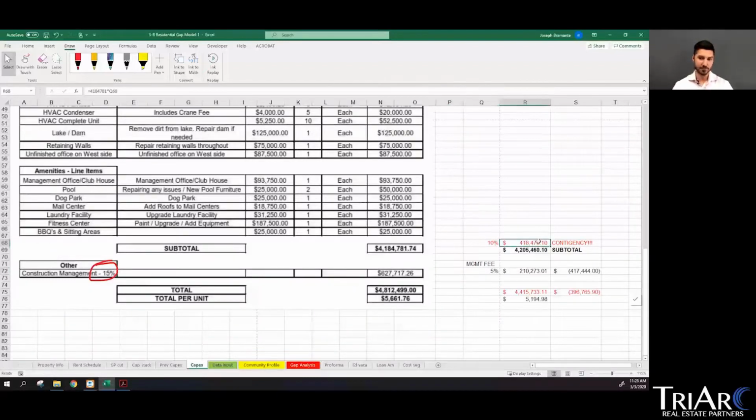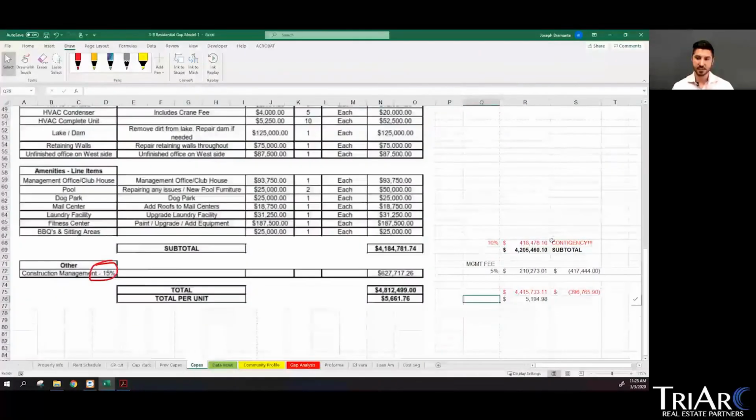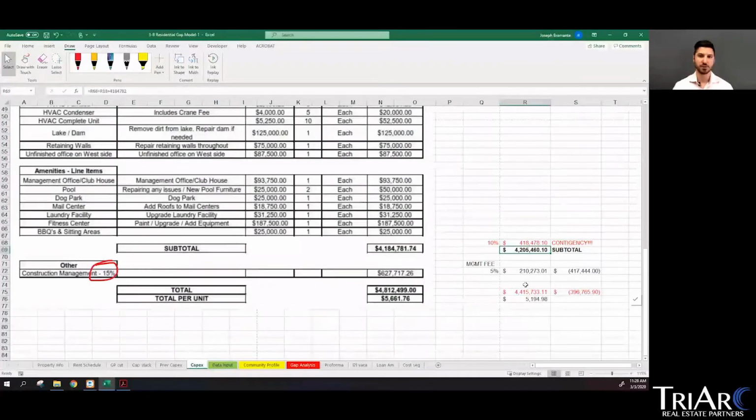So I would have added $418,000 of contingency. If this were my deal, assuming everything else is correct and putting in what we know for paint and minor things, it would have been about 4.2 million subtotal versus 4.18 million. So not too far off.